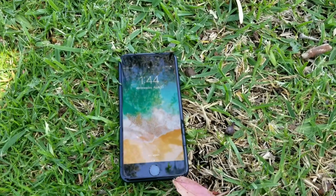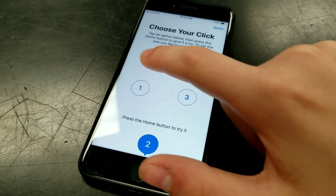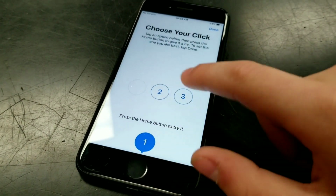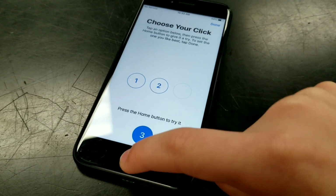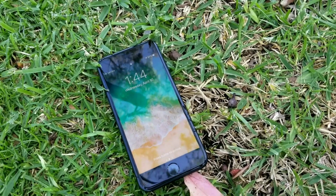Now to the front of the phone. It has a haptic feedback home button, meaning that it doesn't actually click. The taptic engine inside of the phone actually produces a lifelike vibration at certain areas of the screen to feel like a button press. Very similar to how Force Touch worked on the iPhone 6s.